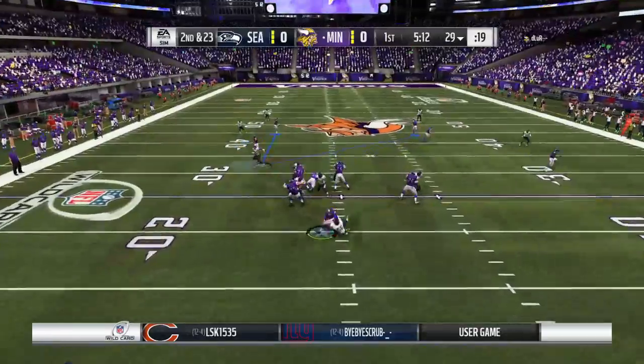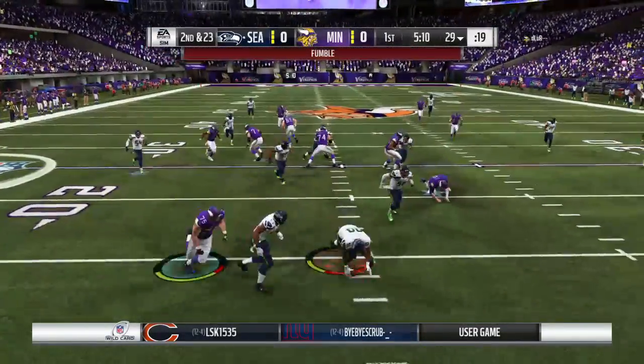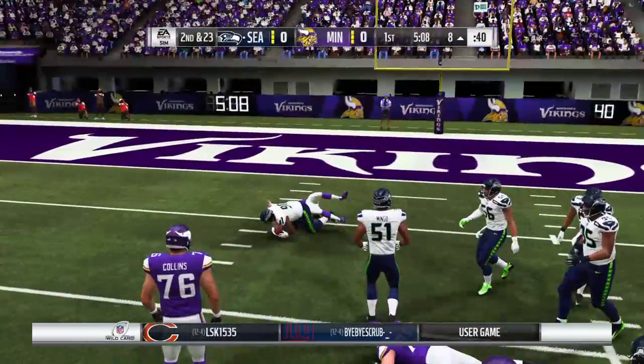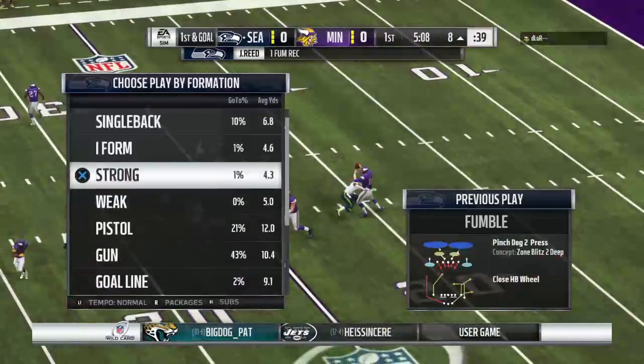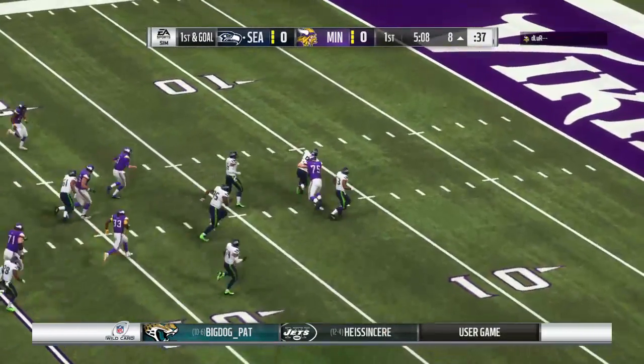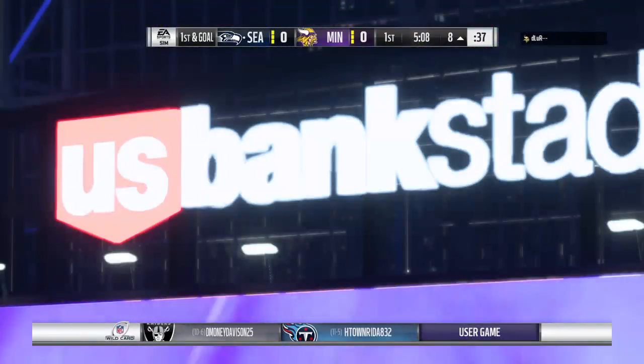From the gun, here's Cousins. Now the hit comes, and Cousins lost the football. And he will bring this down inside the 10 to the 8-yard line. Well, partner, they went empty set there. No backs in the backfield. All receivers out in the pattern.